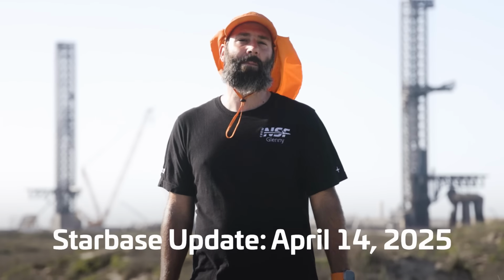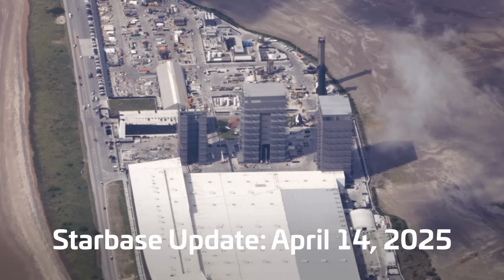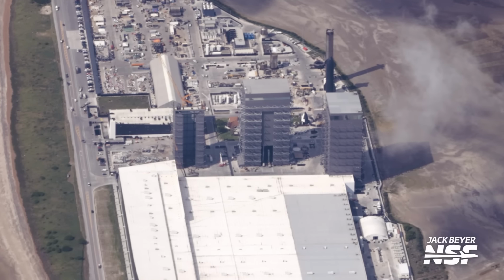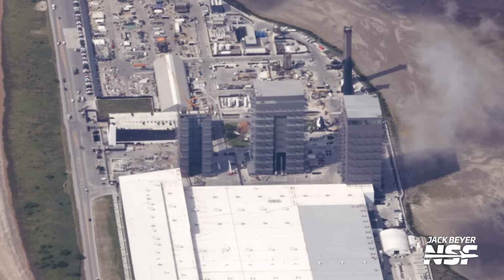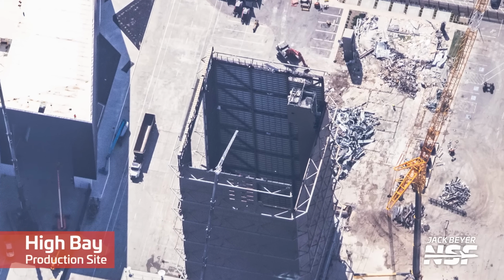Let's start this week's update by taking a look at the production site from the air. There's been a ton of development on the infrastructure here since we last flew, but conversely, there's also been a lot of demolition as well. Yes, it's nearly time to say goodbye to the High Bay.